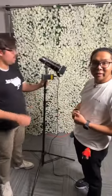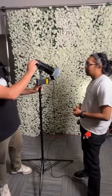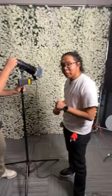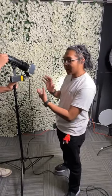So Robert's asking, can you put a Bowens mount modifier on this light? If you have a Pro Photo to Bowens adapter, where the backside is Pro Photo and the front side is Bowens, you probably could do that, yeah. So you need an adapter.